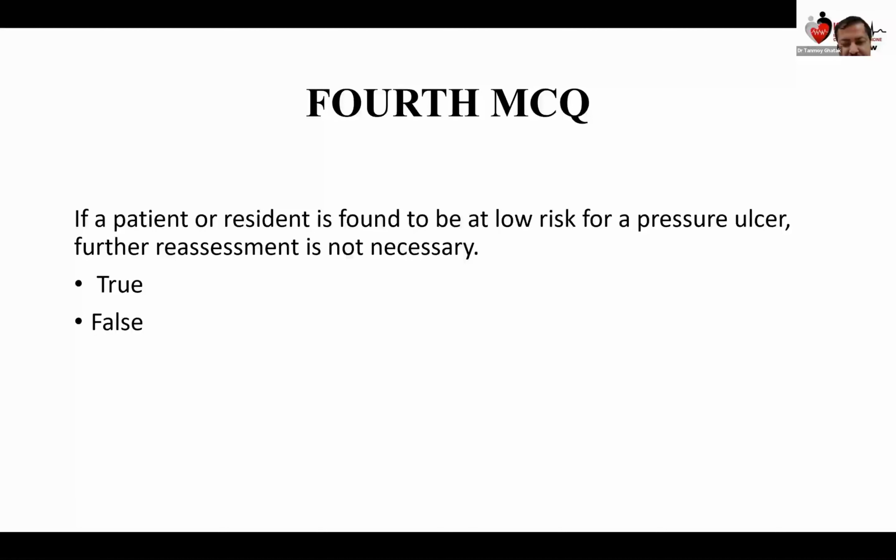We are unable to unmute you. So, I think everyone has answered. Should I give the answer? So, it is false. You have to assess it. It doesn't mean that if the patient has a low risk, you don't have to assess it. You have to assess it. It doesn't mean the patient of low risk cannot go to high risk. It can. So, everyone has answered rightly.